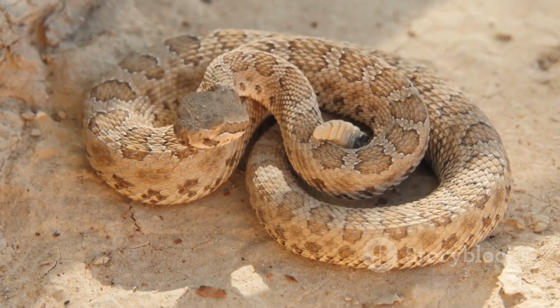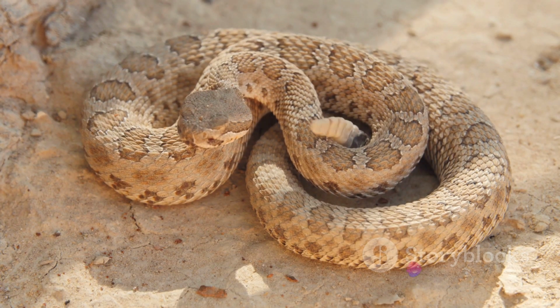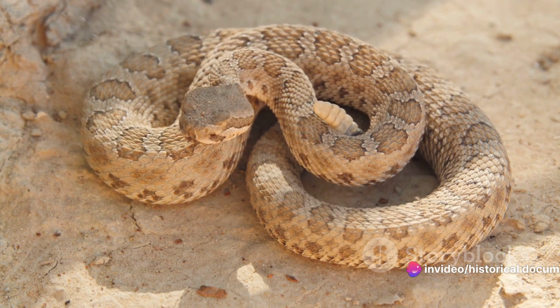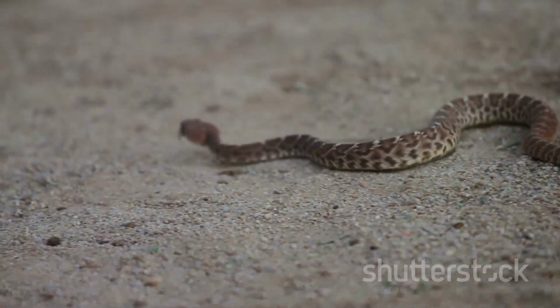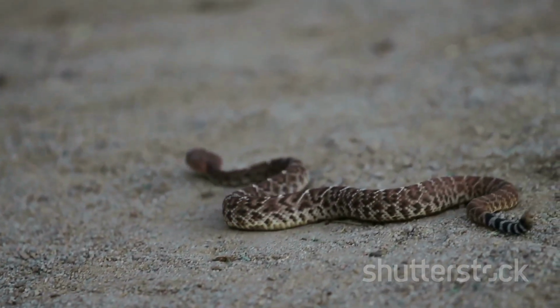During this phase of its life, the eastern brown snake is not only learning to survive, but it's also preparing for the challenges that lie ahead in adulthood. It's a period of growth, discovery, and hardship. Every experience, every encounter shapes the snake, honing its instincts and preparing it for the future.